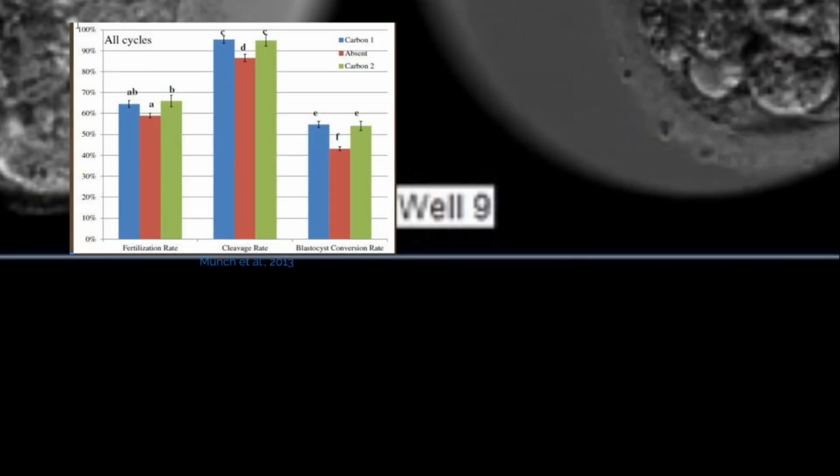So to start with some historical data, this is one of my favorite studies. I'm sure it's not one of their favorite studies, but this is a group out of University of Iowa in the US, Erica Munch, published in 2013 in Journal of Assisted Reproduction and Genetics. I do have all these references listed at the end, so you can maybe grab a screenshot at that point, but I have it listed here as well.